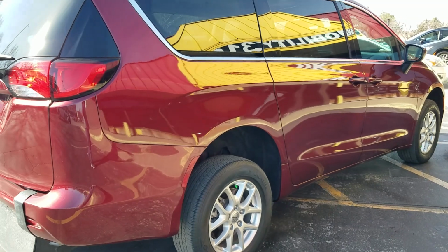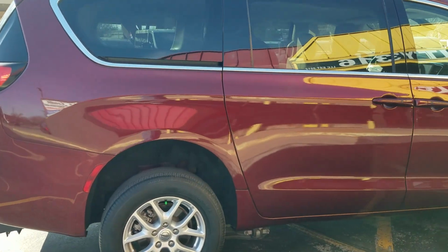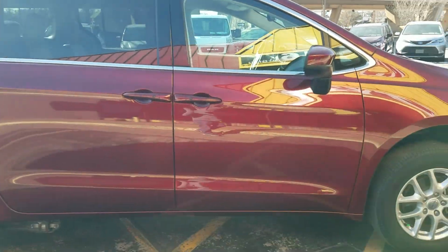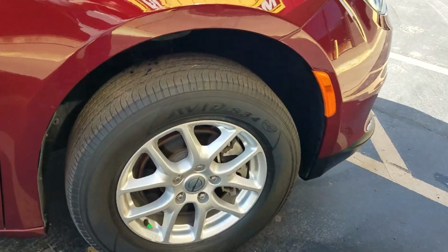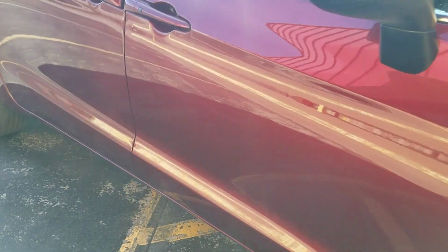All the tires are about 7/32. So they're probably the original tires that were on this van. So about 40,000 miles on these tires. But these are the Yokohama tires on here. They still got some life left on them. If you do want me to put brand new tires, I can. That's your dime. I see a small little door ding here.